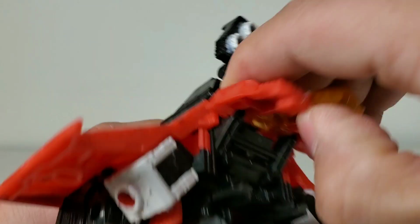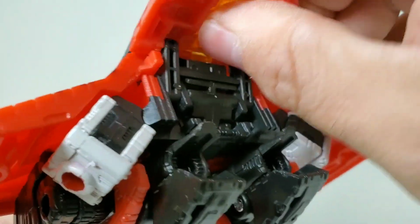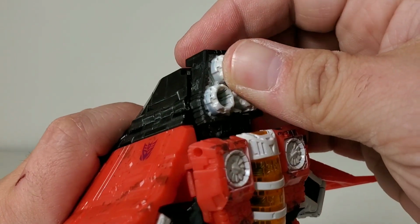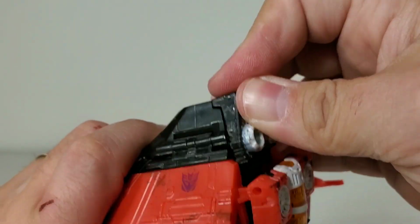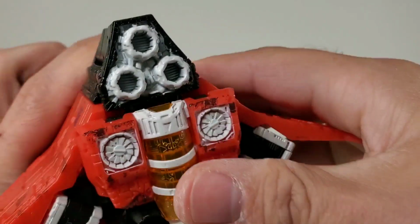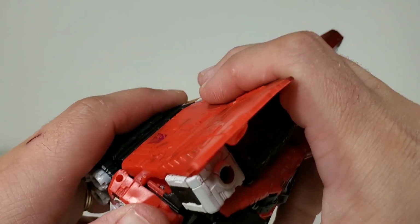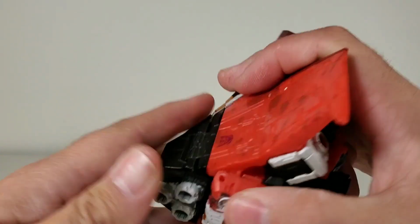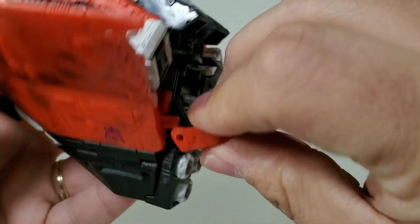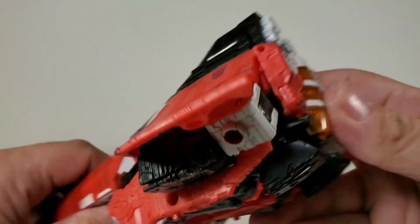I think so. Come on. There. Bring this piece up, back up, tab it back in. Tab it in. Come on. Tab in. You know you want to. You can do it. There we go. That's a good boy. Alright.